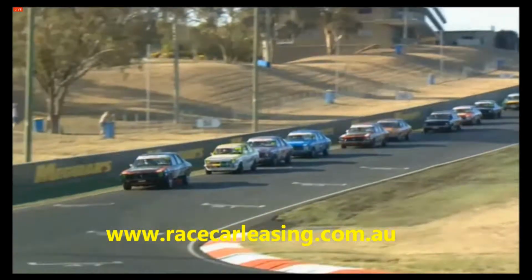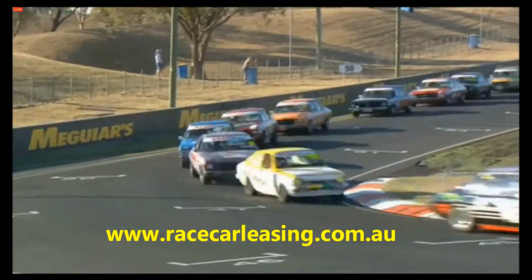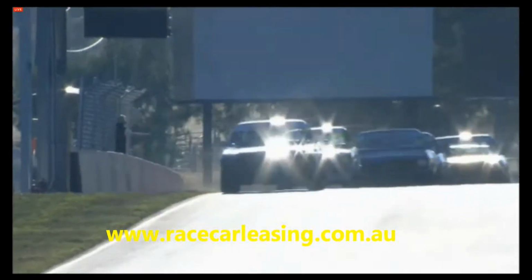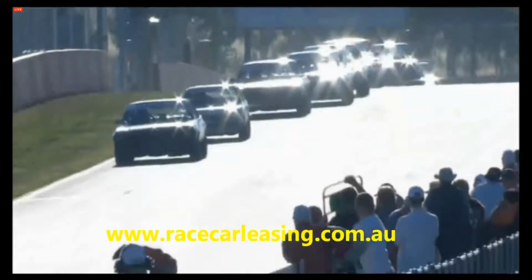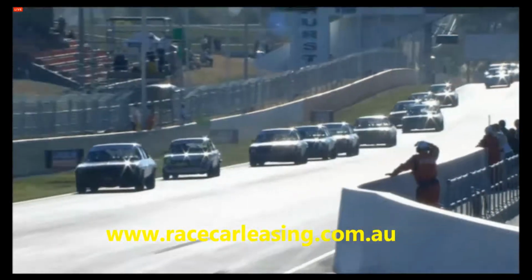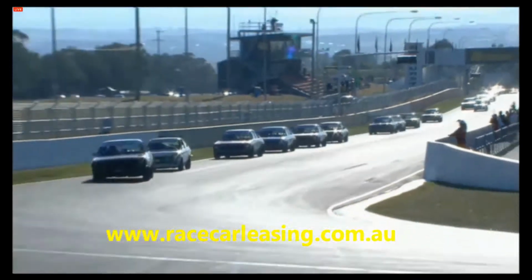Gary Bonwick in car number 98 leads them on, with second position in the little Gemini. The green flag is showing and they're back to racing. Straight away, Bonwick goes to about 4 car lengths. And then back in third is David Kelleher in that very beautiful signage on that motor car.